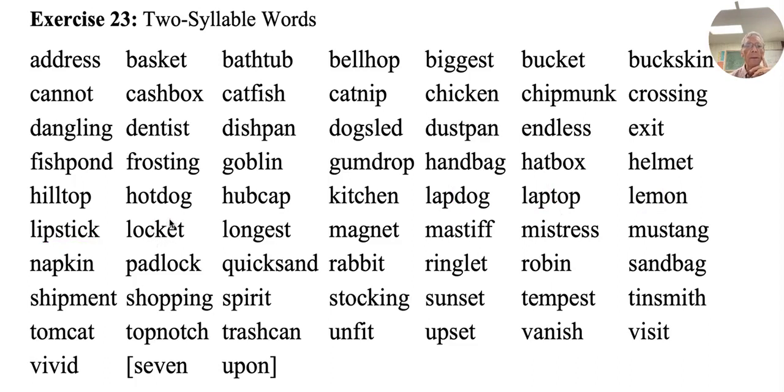Next we have locket. Locket. And women or people will wear a little locket around their neck with maybe a picture of somebody in it. Notice the CK made that O short. Then we have longest. Longest. The longest river. Magnet. Magnet. A magnet will hold things together.